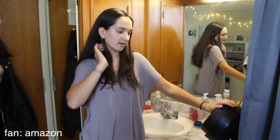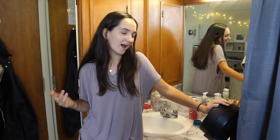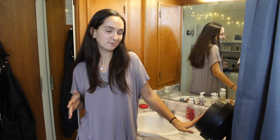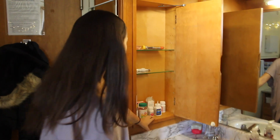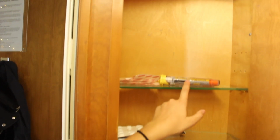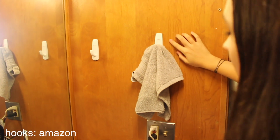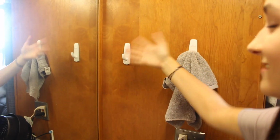Then I keep my fan here because I used to have to use it every day because there's no air conditioning in my room, but now it's getting a little cooler, so I might be able to put this away soon. And then here I have a medicine cabinet, so I just have a bunch of medicine here and some creams here, band-aids, my EpiPen. Then on this side of the wall I have two hooks. One is for my hand towel, and then this one is just an extra one in case I need it.